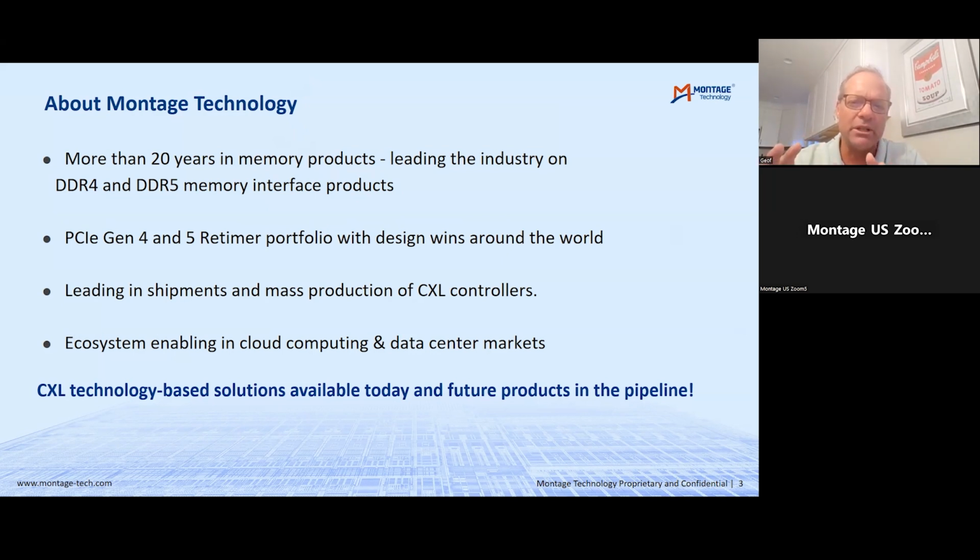We really also want to make sure that we focus on what our customers want today and what our customers want in the future. So I'll talk a little bit about that with our portfolio. So the technology is available today, and it's only getting better as we move forward.